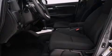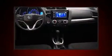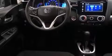Honda prioritized fit and finish as evidenced by a rear window wiper, a tachometer, an outside temperature display, power moonroof, and power windows. Storage solutions are integrated throughout the interior, demonstrating thoughtful attention to detail.